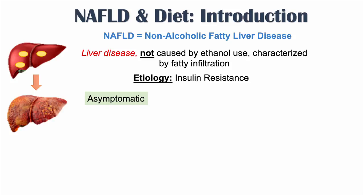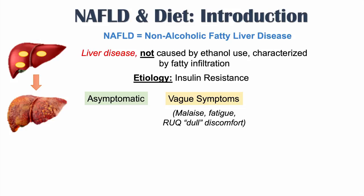So individuals who have non-alcoholic fatty liver disease can either be asymptomatic, or they can have vague symptoms. And these symptoms can include malaise and fatigue, so they can be very tired, and they can have pain in the right upper quadrant. It's usually a dull discomfort. So the right upper quadrant would be on the right side. So we're looking at a patient directly on, but this is the right side here, and it's in the upper area. So right upper quadrant, and it's a dull discomfort. So they might have something like that.